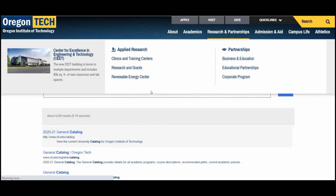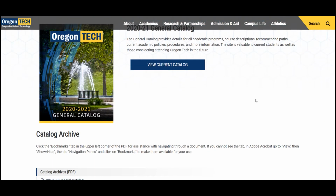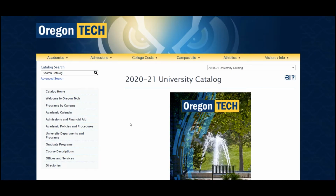since that is going to be the best way to really get a sense for what the major is going to consist of. Now remember, not all classes that are offered in the catalog are going to be available on the course schedule. So sometimes it's more of a cross comparison of these things, especially if there's very specific classes that intrigue you. You can also write those down and ask an advisor how often they're offered.